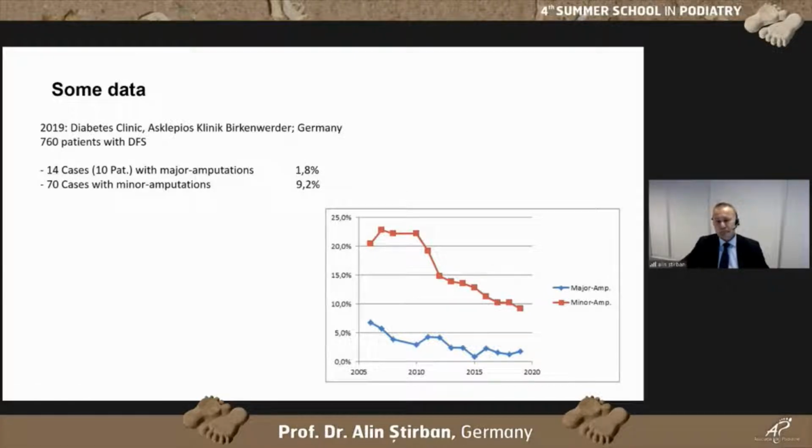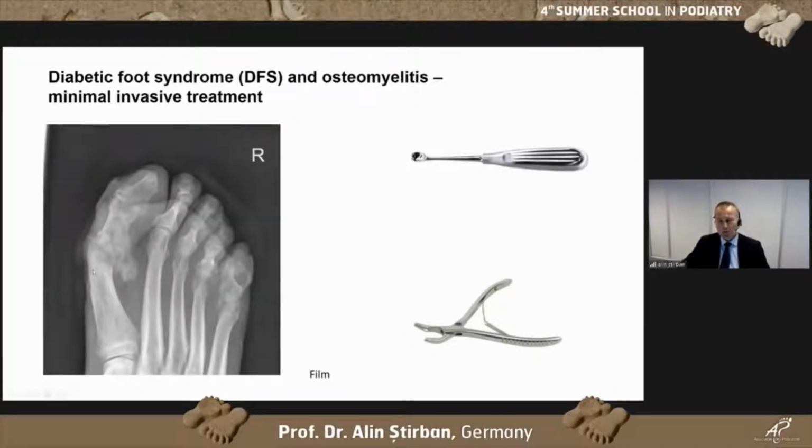If we look at the development of amputations in our clinic during the last around 15 years, you can see that minor amputations decreased from over 20% of hospitalized patients to below 10%. Also the major amputations decreased from around 7% to below 2%. This is a quite good development that we reached during the last years. One of the explanations may be that we try to avoid from the very beginning a surgical intervention and bigger operations. What we do is a minimally invasive treatment of patients with diabetic foot syndrome and osteomyelitis.